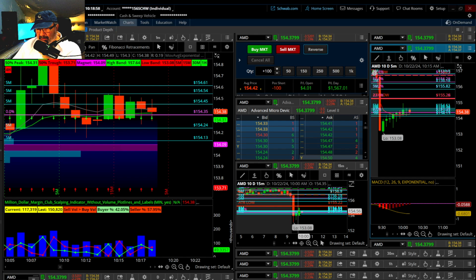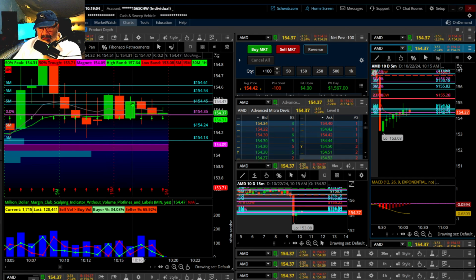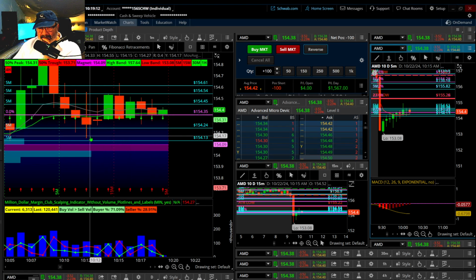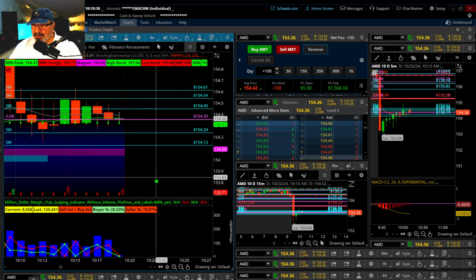Yeah, the 15 minutes creating a bear flag, which is interesting. So we had a tweezer move down here, another mini tweezer with a hangman, but not really because it's not at the top of a trend. So these patterns are not really strong either way. It's good to know them though. That's the Candlestick Pattern Playbook.